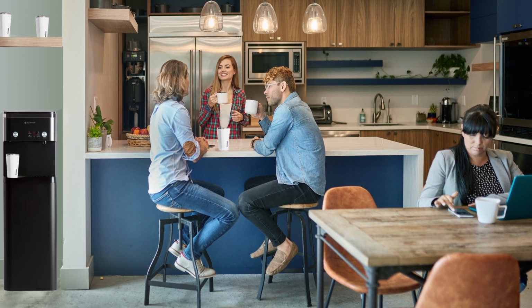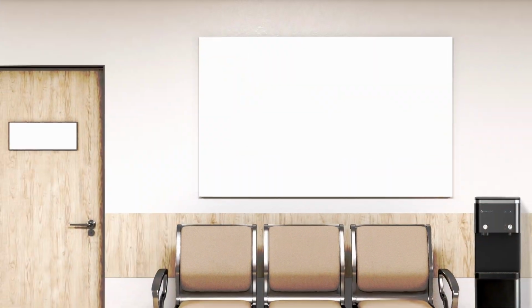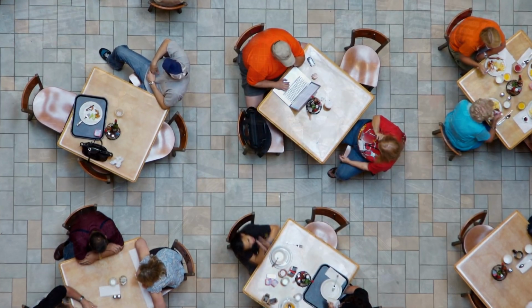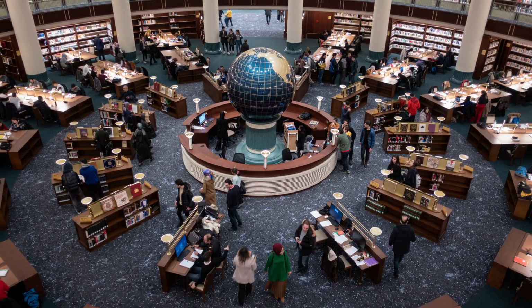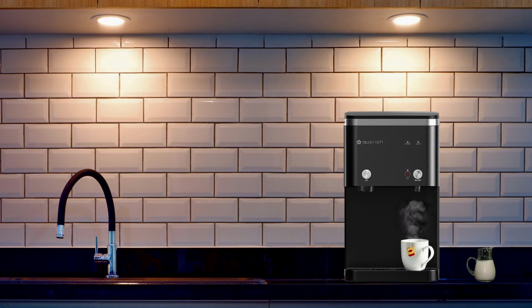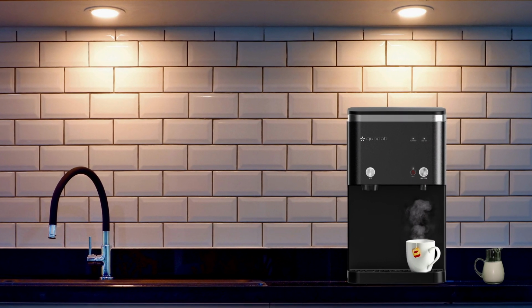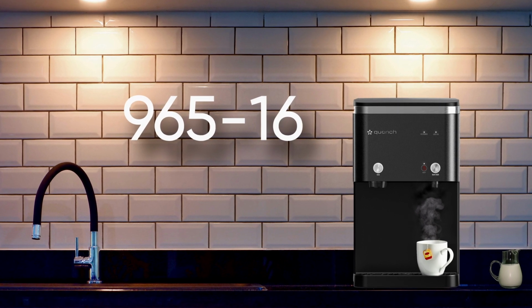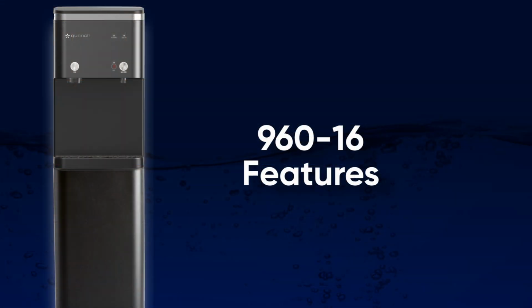to any workplace location, break room, kitchen, or hallway. This model is designed for hospitals, clubs, education establishments, and large workplaces where higher volumes require higher performance. The 96016 is available as a compact space-saving countertop model, the 96516, that fits under most cabinets. Let's look at some of the 96016 state-of-the-art features in more detail.